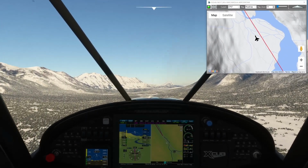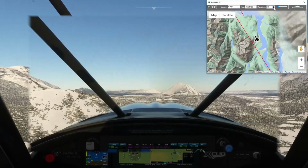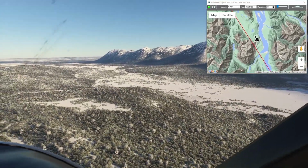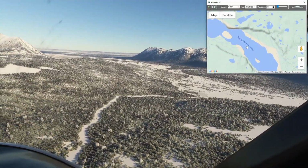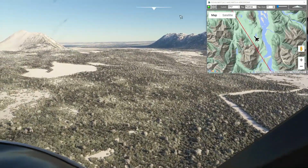12-knot tailwind now, so making really good time anyway. Well, I guess it's safe to say that this was the section they were talking about, the brutal winds, because they're here, and this is without live weather turned on. It'd be interesting to see in March with live weather how this is. Might be too much for the X-Cub.